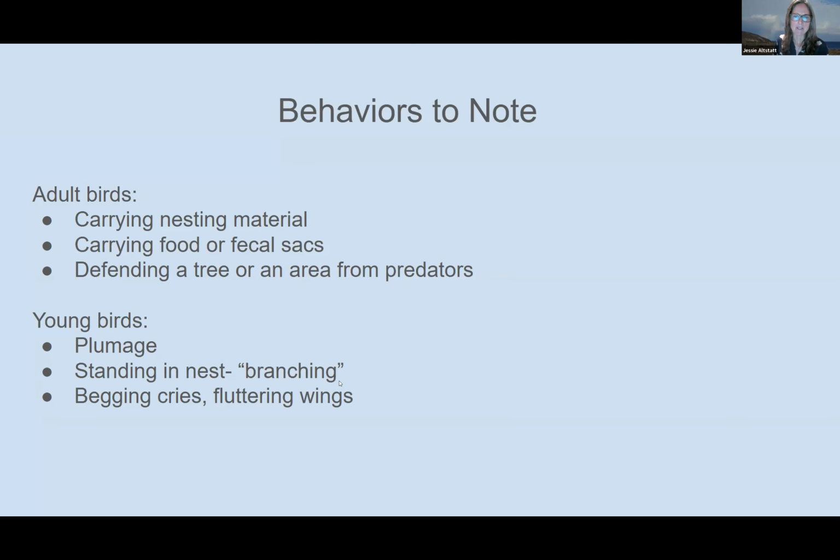So this behavior can also give us an indication of the age of the nestlings, if we didn't know when the eggs were laid initially. And a lot of times you don't know when the eggs were laid, and so we have to back calculate a date based on the behaviors that we see.